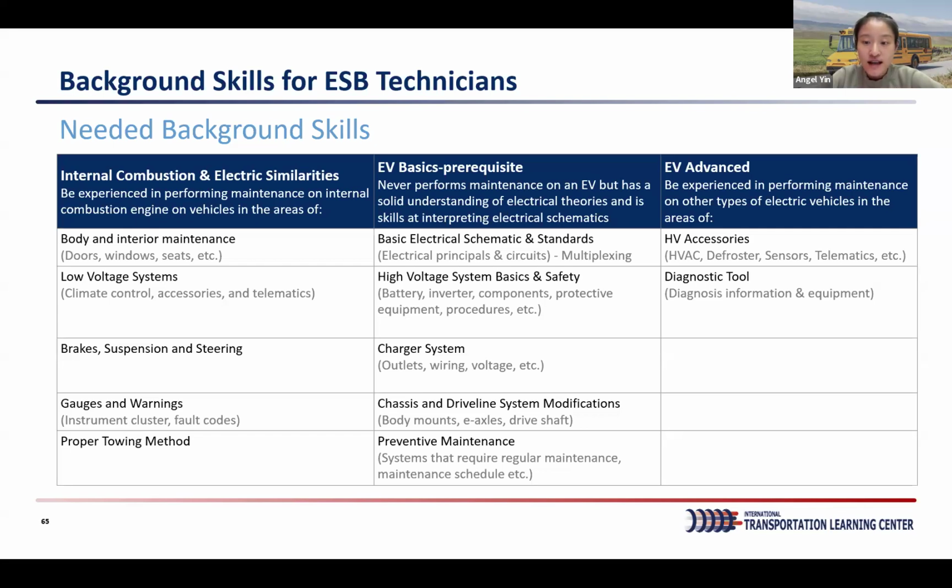Regular inspections and upkeep of high voltage systems, HVAC systems, and charging equipment are important for ESBs. And then for more advanced skills, it's beneficial to understand how high voltage accessories function and be able to use diagnostic tools that help identify high voltage issues, such as charging system faults or high voltage disconnects. Next slide.